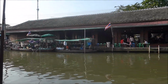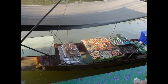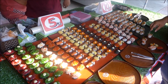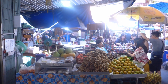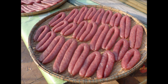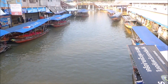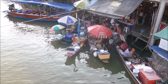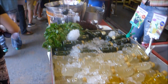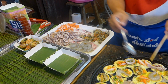It is quite a big market. Mini sushi. Everything looks so tasty. From the bridges, one has the best view. This looks so delicious.